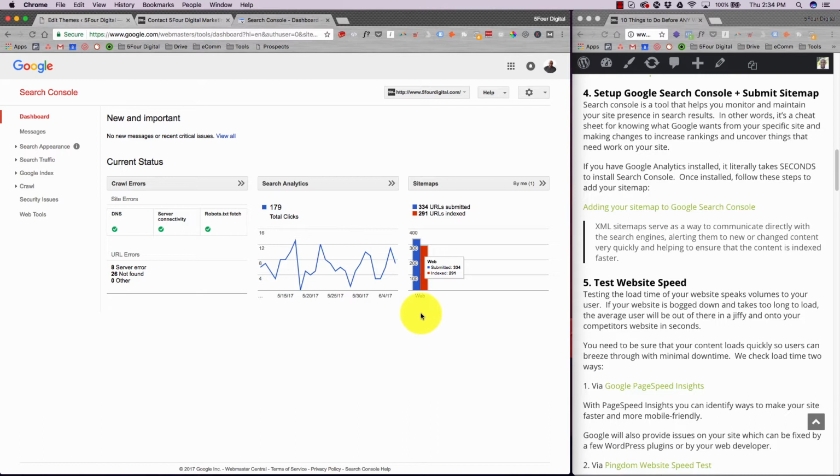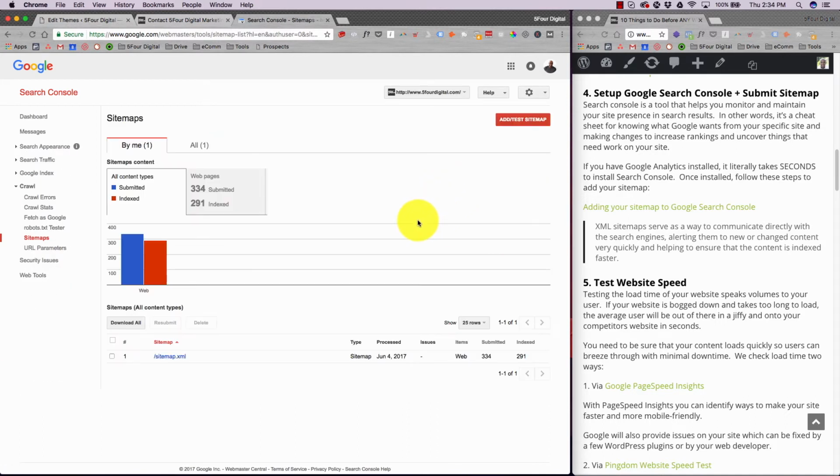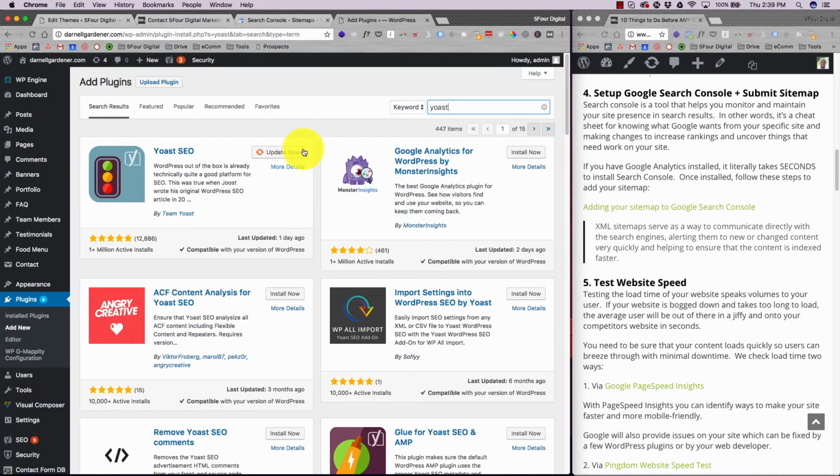So in essence, to set that up, all you're going to do is hit sitemaps. Usually your sitemap is /sitemap.xml, but it can change. Then what you want to do is actually log into your WordPress site. Once you're logged into your site, you're going to go to plugins and add new. And then you're going to make sure you do a search for Yoast and download Yoast SEO. This is hands down the best SEO plugin that you can get for WordPress, and it's free.